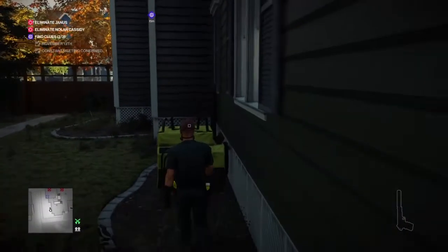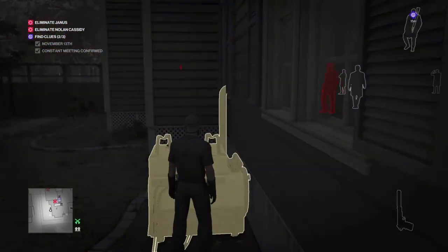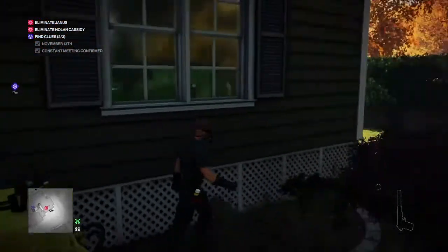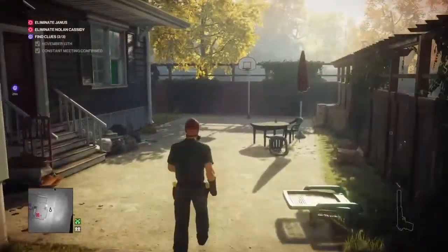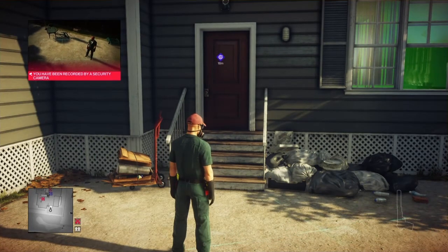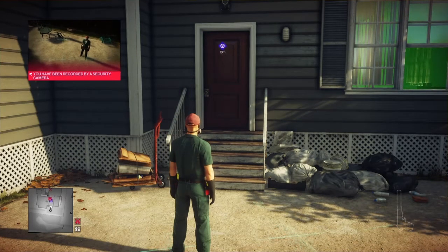So next mission will be to take out Nolan Cassidy, and what we are going to do here is just wait for his arrival in the house. And once him and his bodyguard are fully inside that kitchen there, we're going to trigger the fumigation machine. That's going to make everybody in the house sick, and everybody on the ground floor will vacate via this rear door here, except for Nolan Cassidy, who will make his way into the bathroom that is just to our right, you can see there.